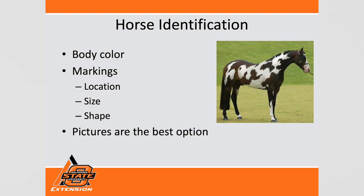Here's some general guidelines if we need to identify a horse, the things that you want to look for. Horses come in pretty unique markings, and that can be across their body as well as facial and hoof markings, etc. So honestly, I would highly recommend pictures. Photographs are going to be really key, and to pay attention to those key areas on the horse.